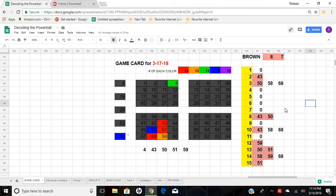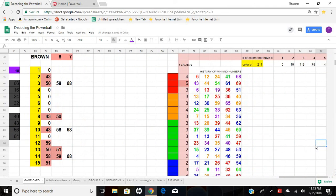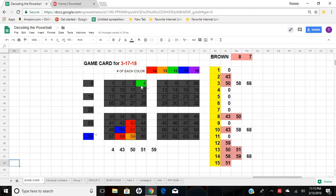Okay, so again, the numbers that I'm going to go with are the 4, 43, 50, 51, and 59. And the reason why I'm going with this is because when I bring up that color code again, remember I wanted a 4 right here, which represents 4 colors. All right, so as I go back here, you can see that the 4 is green, the 43 is red, the 50 is blue, the 51 is red, and the 59 is orange. So that gives me the 4 colors that I'm looking for. Okay, so again, the numbers that I'm going with are the 4, 43, 50, 51, and 59. Okay, so again, it will give me 8 hits, 7 misses.